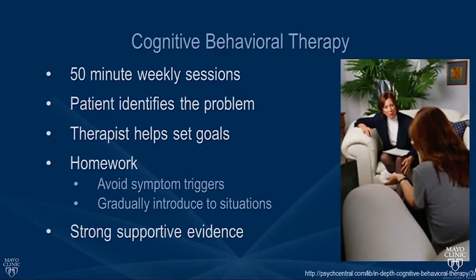One specific type of counseling is cognitive behavioral therapy. Within cognitive behavioral therapy, a therapist will sit down with a patient for about 50 minutes per week. At the beginning of the session, the patient will identify a problem they want to work on. The therapist will help them set goals and change thought patterns and behaviors. They'll agree on a homework project.